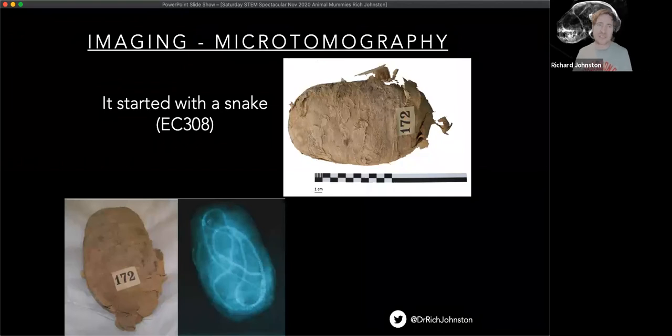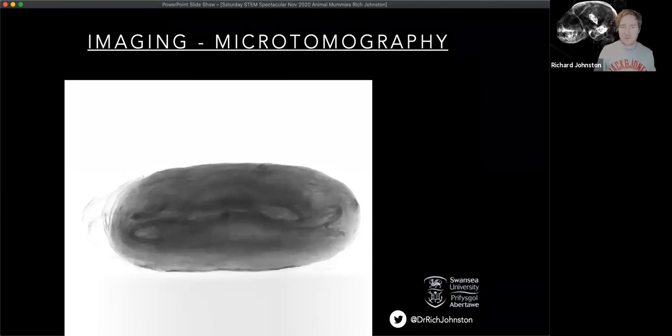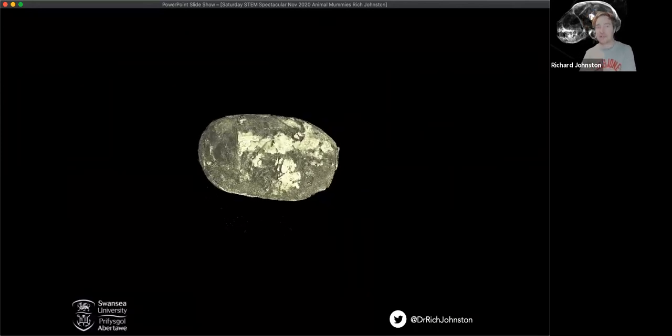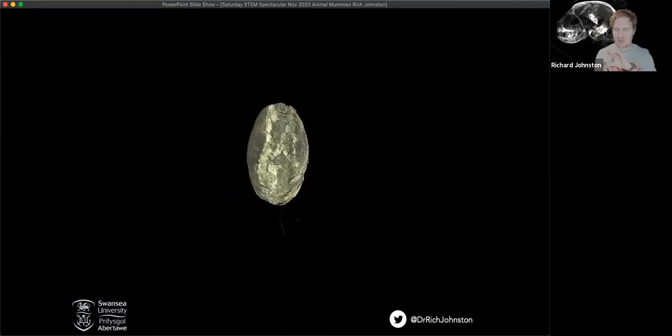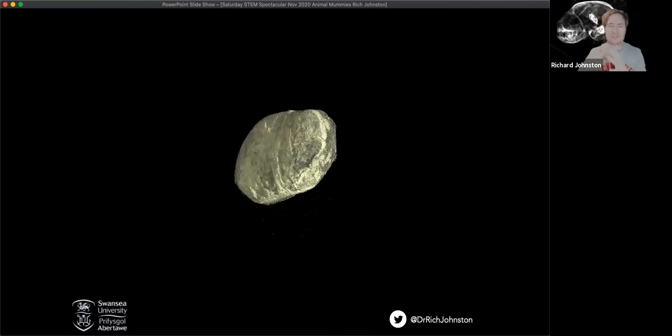So it started with the snake. We firstly had this package. The Egypt Center had taken it to a vet's years ago and had this 2D X-ray image, which is okay, it shows it's a snake. And we put it in our X-ray microtomography machine and we can see it's a snake again. But the key thing is we do that in 3 dimensions. So rather than just this 2D image that you can tell is a snake, but you haven't got the positions of any of the bones, there's no context to that.